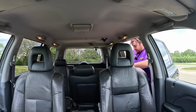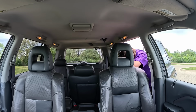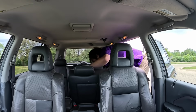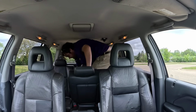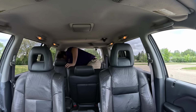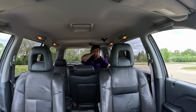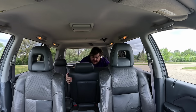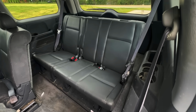All right, so this comes forward. Then these seats come up like that. And then I gotta squeeze myself back here. All right, let's put this seat up as well. Okay. So as of right now, I'm fine. But when this seat comes back, yeah, it's okay, it's actually not as bad as I thought it was going to be. I really thought it was going to be the gulag back here, but it's not.